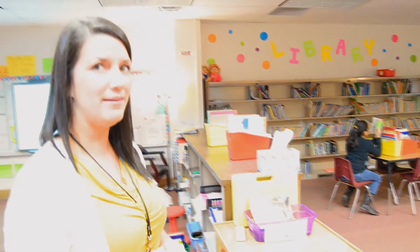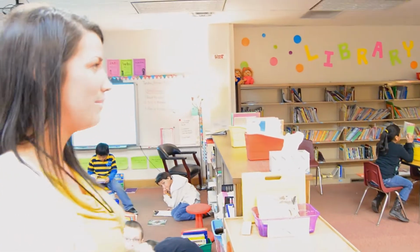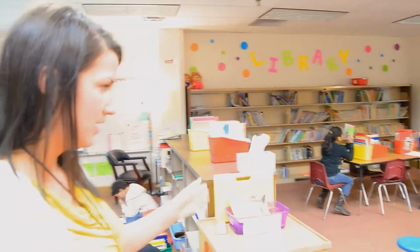Here's our library. The kids get to share. They call it book shopping, and they get really excited when they get to go book shop during their read to self. And we'll see over here, this is right by David.